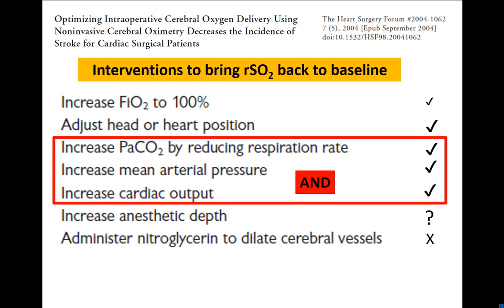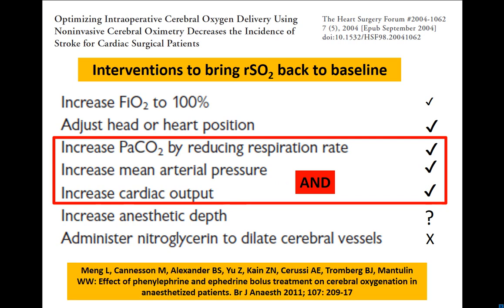Very important to increase mean arterial pressure and increase cardiac output at the same time, as I mentioned. It's easy, as we've seen, to increase mean arterial pressure, but it may result in a reduction in cardiac output, and this is important, as I mentioned earlier, about the effect on cerebral oxygenation.